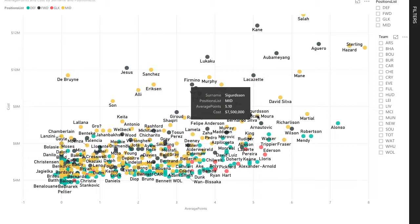I forget which team Sigurdsson plays for. I always get him mixed up with Goodmanson. I know they're different players, but maybe it's because of the similar sounding surname that I get mixed up.